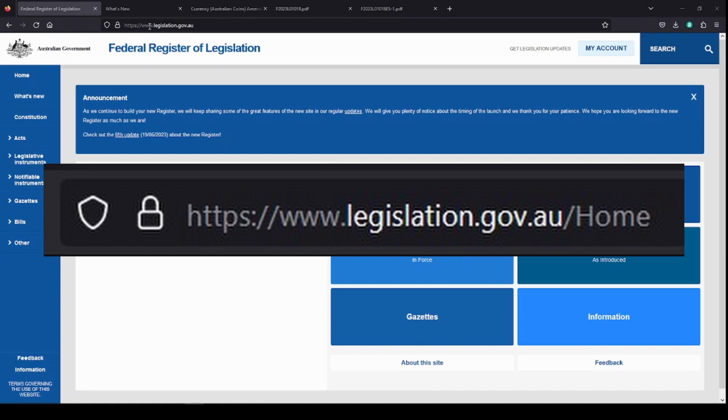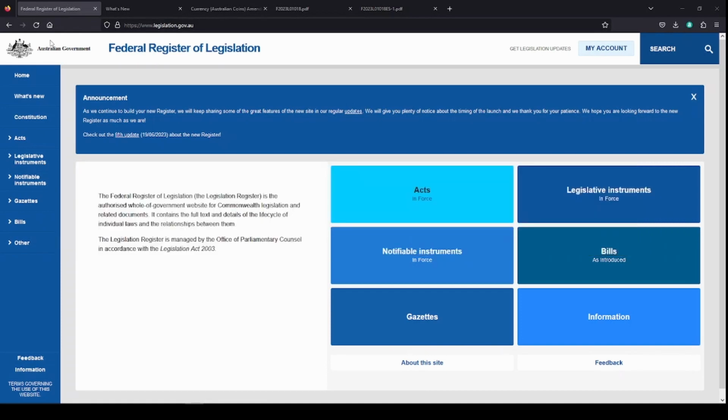And so if you put in the website address and you go to the Federal Register of Legislation, you will see this is their homepage, and then it can be, as I've said in the past, a little bit complicated, but what we want to find out is about coins.